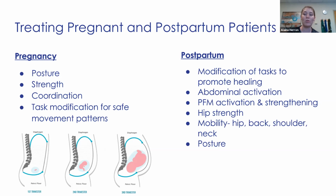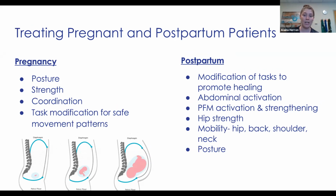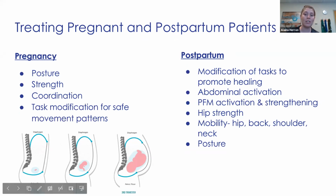And then that goes into the postpartum piece, where we want to make sure that we're modifying movement patterns to make sure that you're healing properly and effectively. And then abdominal activation for preventing diastasis or treating it as well. And then making sure we're working on strengthening the pelvic floor, either activation or lengthening, depending on what's going on as well. One of the things I like to do too with postpartum patients is lifting mechanics, having them lift their babies from a crib, from the ground, different things like that, because as the baby grows and your body has changed, you want to make sure that you're doing this properly, especially because the baby's only going to get heavier as it grows.